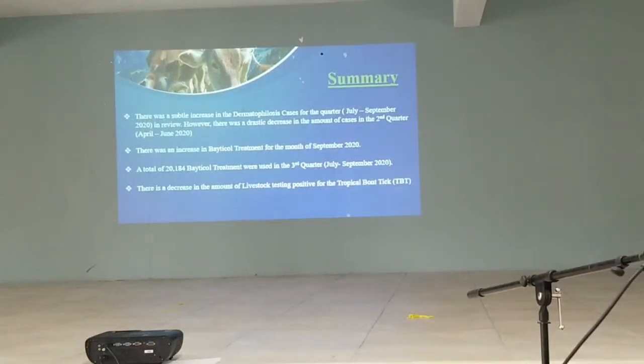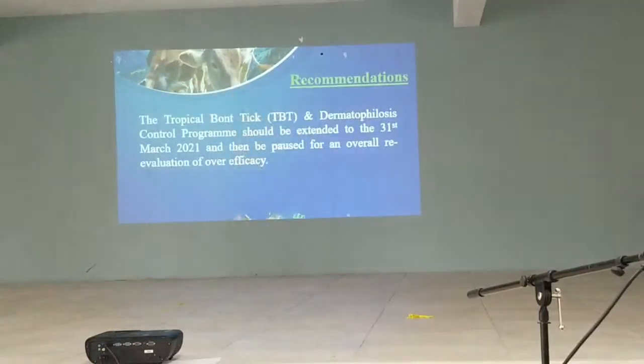There's an increase in the amount of livestock tested positive for the tropical bont tick. And again, that is due to the treatment with the medical. Next. Recommendation: the tropical bont tick and the tuberculosis control program should be extended until the 31st of March 2020.